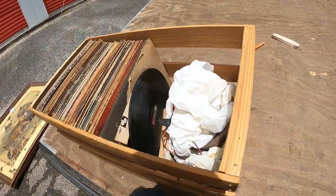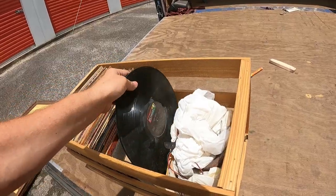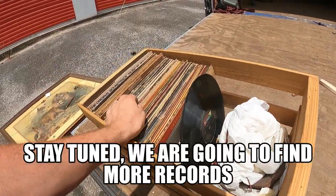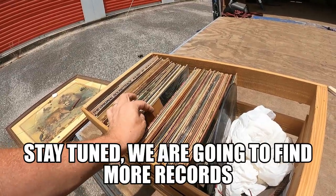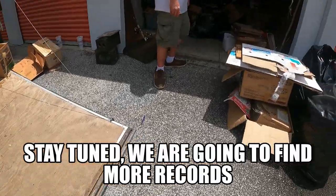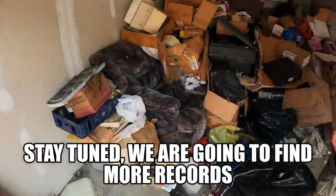I mean, that's one of the better crates I've ever gotten of records. Some of these I've never even seen before. And I've gotten so many records, so anytime I see one I haven't seen. That doesn't mean it's really rare, just because I haven't seen it, but.